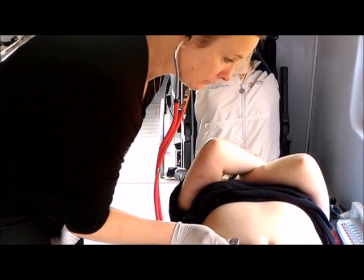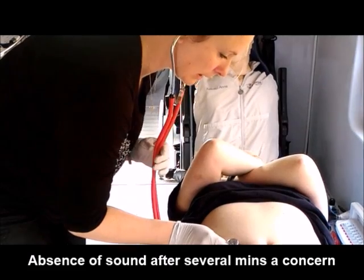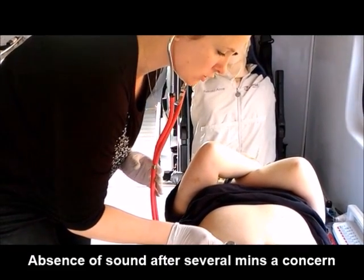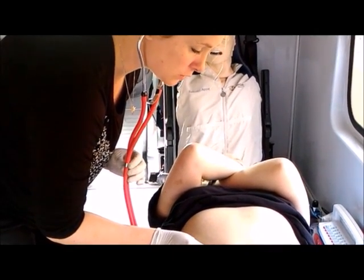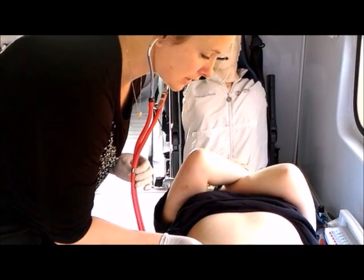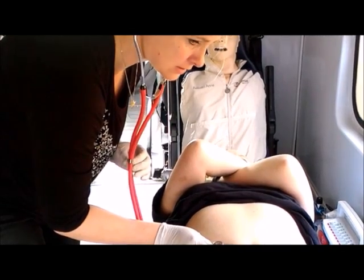Now if I cannot hear any sound, or there's an absence of sound, that would indicate a dynamic ileus, which is where the peristalsis of the stomach has stopped and nothing is able to go beyond that point. That can be caused by infection. It could also be caused by a blockage. Lots and lots of gurgles is indicating hyperperistalsis, which is normally a gastrointestinal upset.